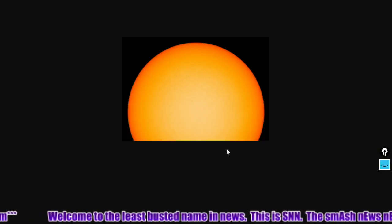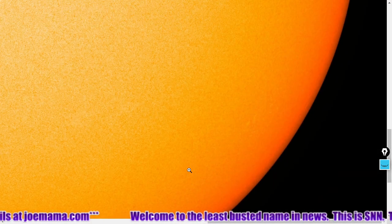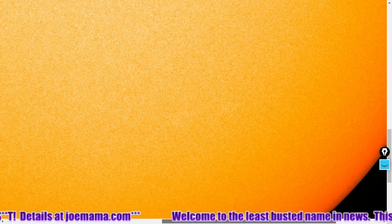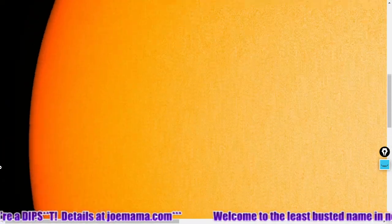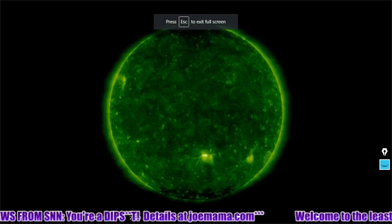Here's the intensitygram. Let me refresh that. Again, no sunspots visible. I don't see any umbra, and it's too early to see any features on these rising areas. Here's the 94 angstroms view, and we are out.